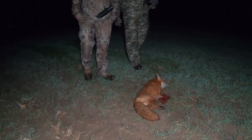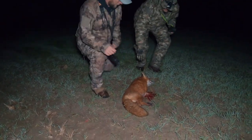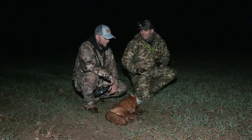Second fox we have killed. We have been grinding and grinding and seeing fox, just cannot make it happen. It's just one of those nights, man, you know. You can't always be great, you know what I'm saying?